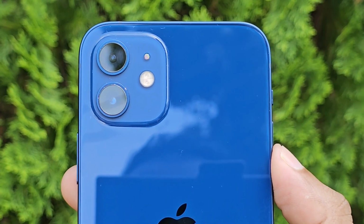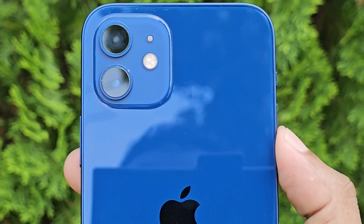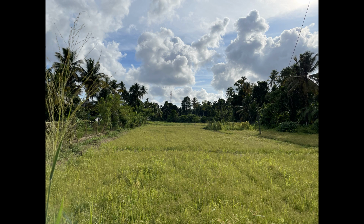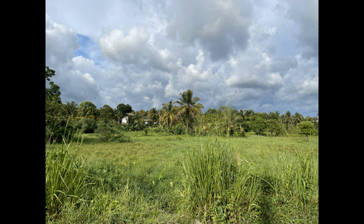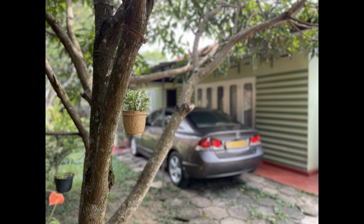I took a few pictures during the day and the night to show you guys how this camera performs. Let's take a look at the daytime samples first. Daytime pictures come out really good and automatic HDR does a really good job, as you can see over here. I would say the colors look almost the same as in real life, but sometimes it has a bit of a glowing kind of effect in certain pictures, which is quite common in all iPhone cameras by the way.